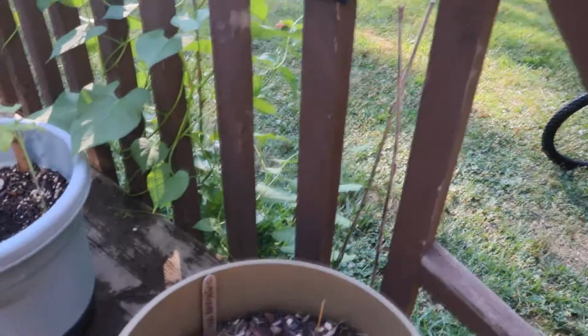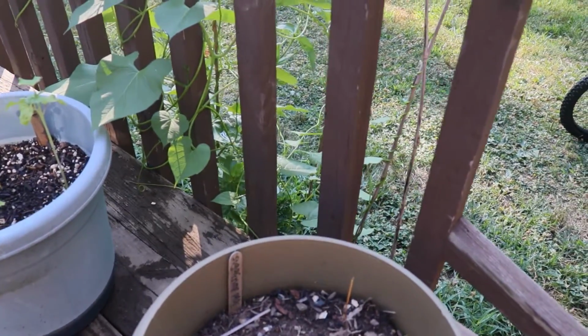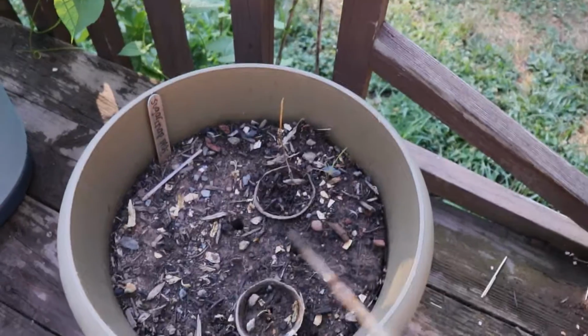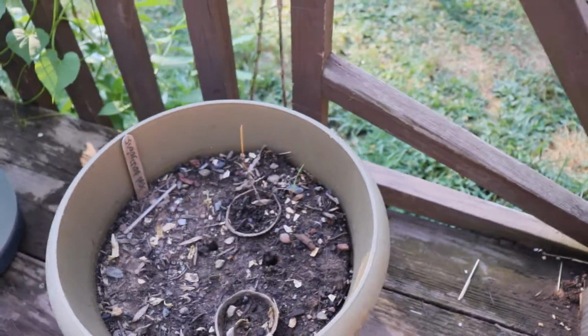So I ended up pulling these. Sugar snap peas don't like hot weather, and it was definitely getting hot, but I got a few of them off of there. Not as many as last year, but that's okay.